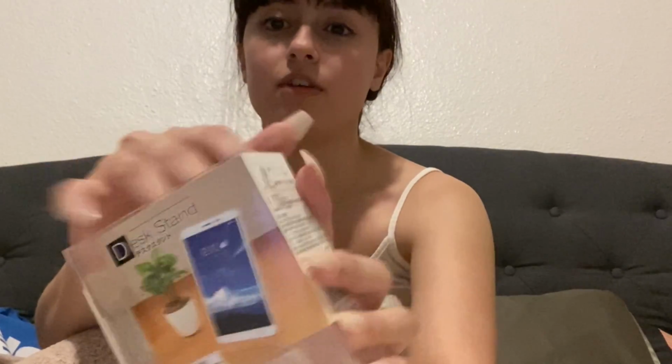Next, I got this phone holder slash storage compartment. And the only thing maybe I should have thought about is that it probably won't hold it. I gotta see. I will show y'all if it actually does. I'll take a picture for you. But it's supposed to hold your phone and put whatever behind it. Maybe that's what actually keeps it stable, because whatever you put inside the storage compartment will probably keep it stable.